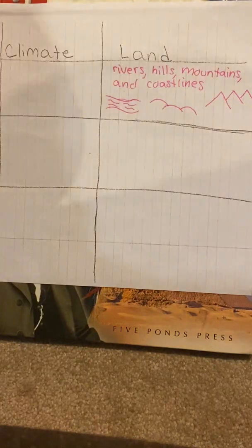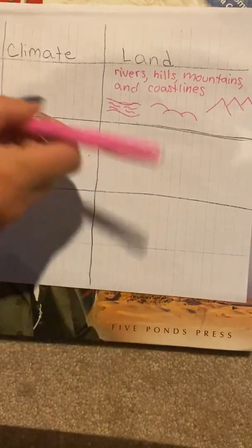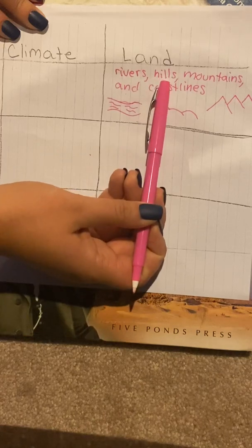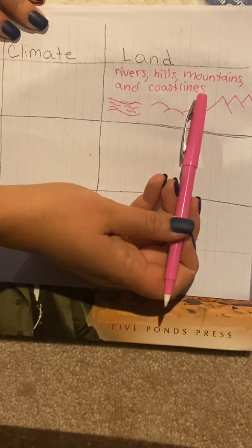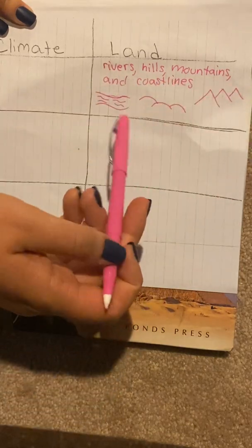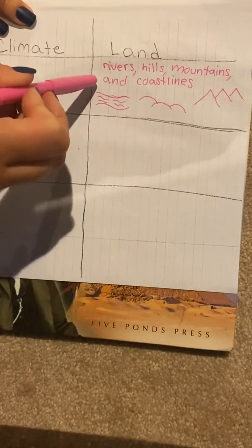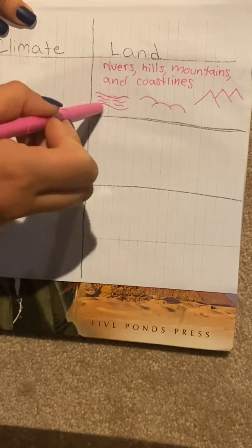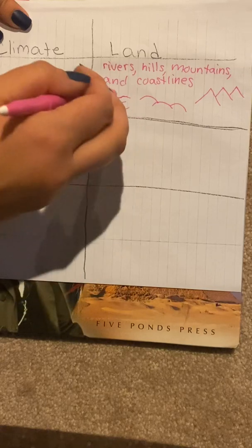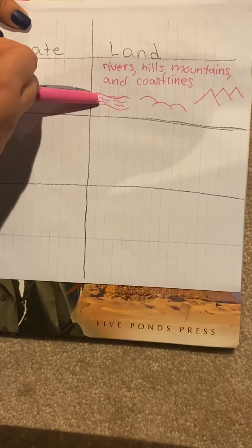After reading that little story about Powhatan, we can say that the land that the Powhatan lived on included rivers, hills, mountains, and coastlines. And I went ahead and drew a river, some hills, and some mountains. And Miss Bond isn't the best artist, so hopefully you can tell what those are. And then our coastlines are areas along rivers or bays where the Powhatan group lived. So if you want to go ahead and pause the video and get this part of the chart filled out, you can do that and then push play whenever you're ready to move on.